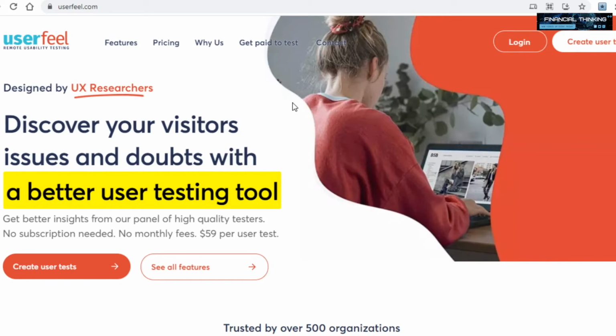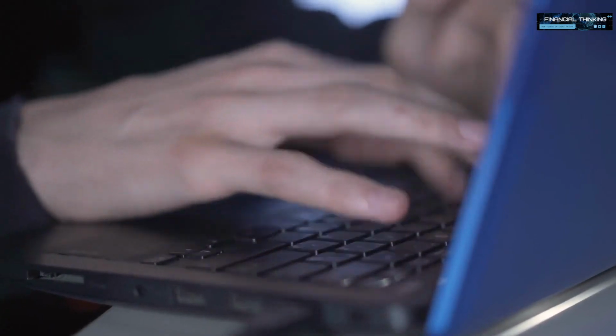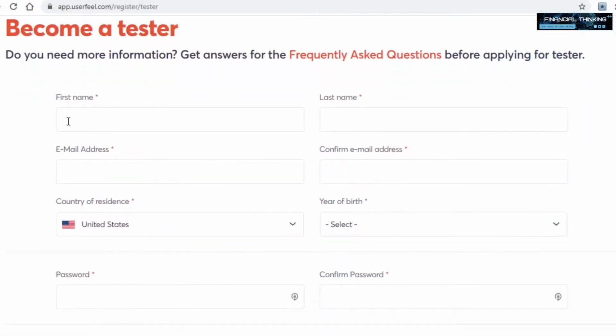The first thing you want to do is click on Get Paid to Test right up here. On the next page, you'll need to enter in all of this info so you can create an account and start getting paid by testing those apps. You will enter in your first and last names in these two boxes, your email address just below, which you will need to retype as confirmation as well.